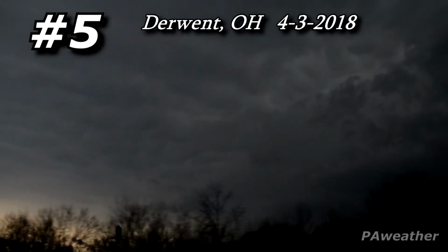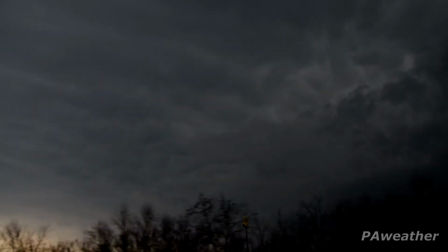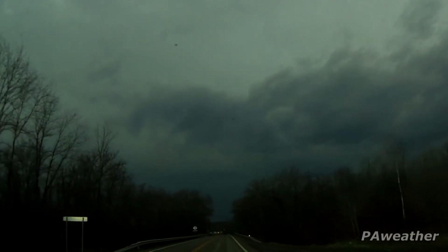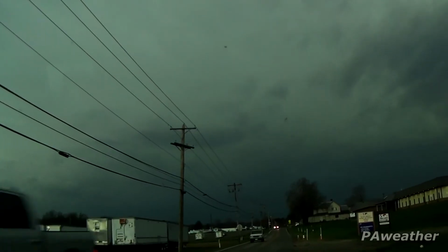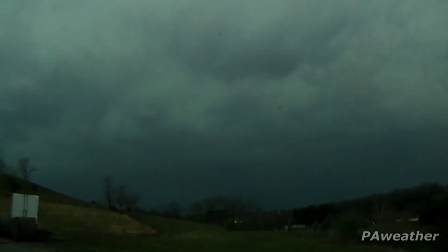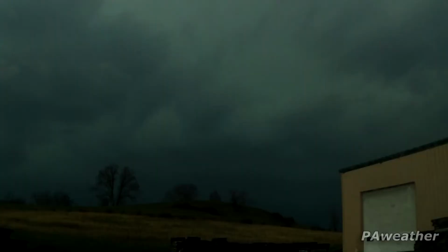Number 5. A line of severe storms with tornado warnings was sweeping across southern Ohio. We were heading west on a collision course, angling for a chance to intercept an area of embedded rotation. The storm gave us little time to position. With few viable options for a vantage point, we pulled around the side of a natural gas warehouse as the area fell under a tornado warning.